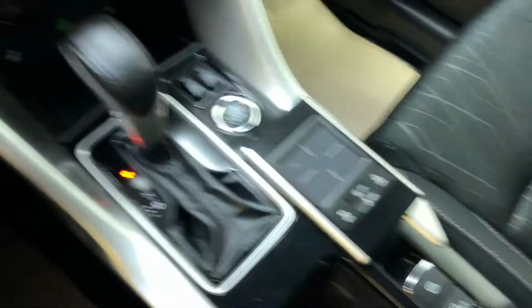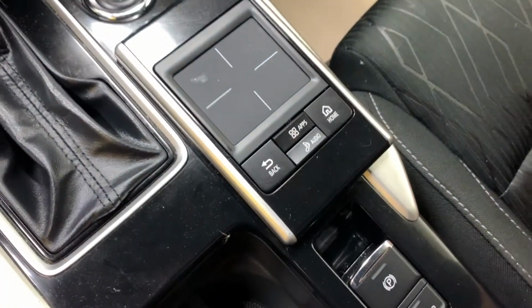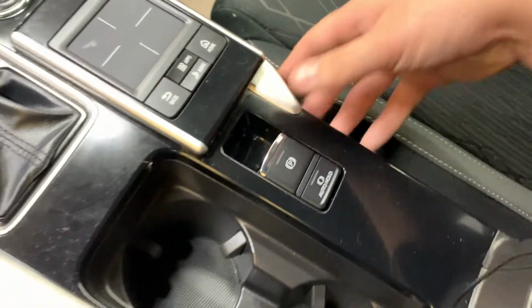This pad here is for the touch controls for the stereo if you'd rather use that instead of reaching all the way onto the dash. And then again, you have the shortcuts just below there. Then we have your auto hold and your electronic parking brake integrated into the center console here.